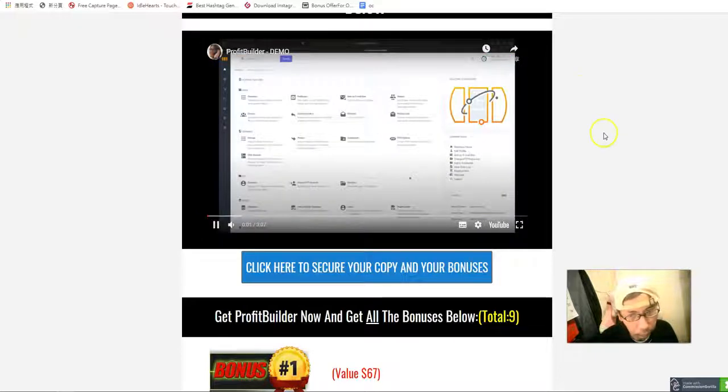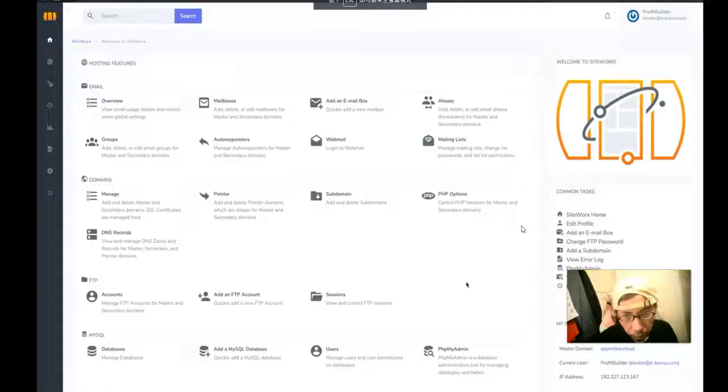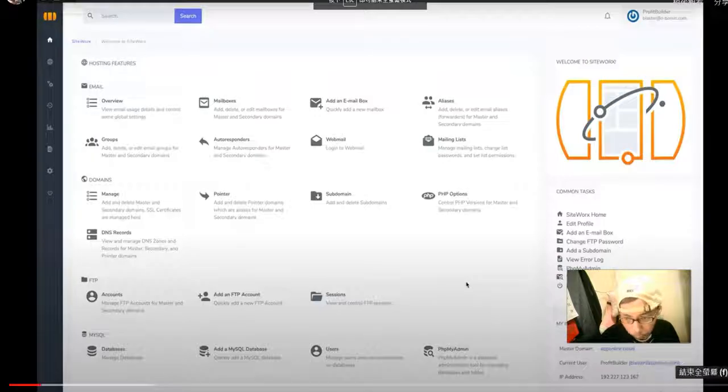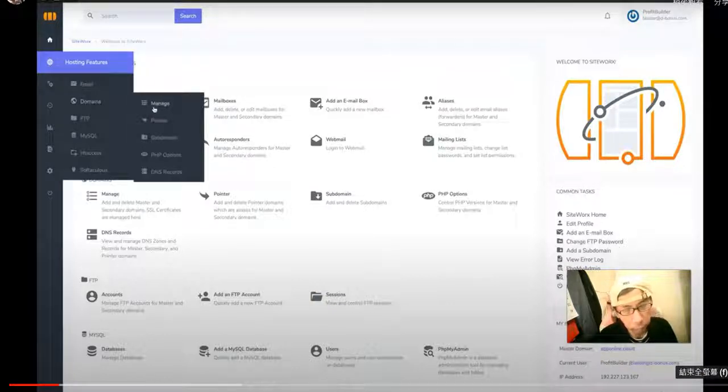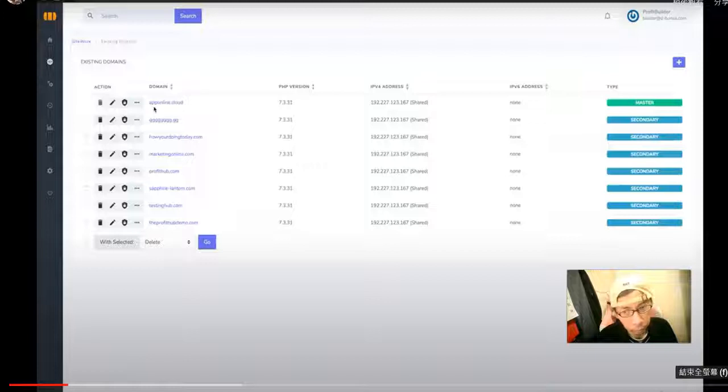Welcome to ProfitBuilder, the best funnel builder with integrated hosting you're ever going to see. It's as easy as adding your own domain right here, where you can add as many domains as you want to host your very own websites and funnels, and then simply accessing it to start using your funnel builder, or you can access it as a normal website. Let's go ahead and check out our funnel builder right now.